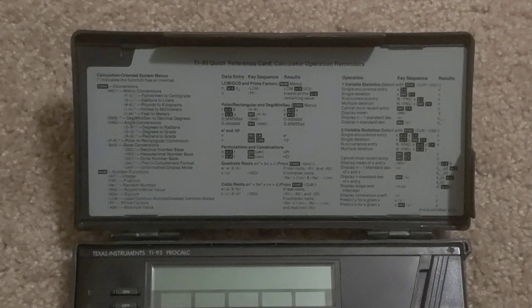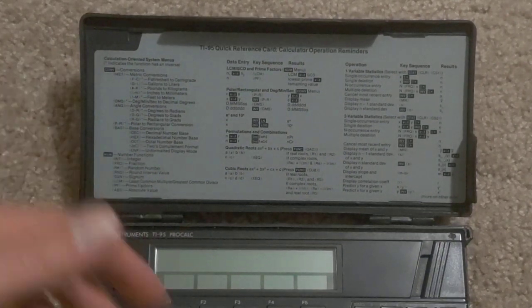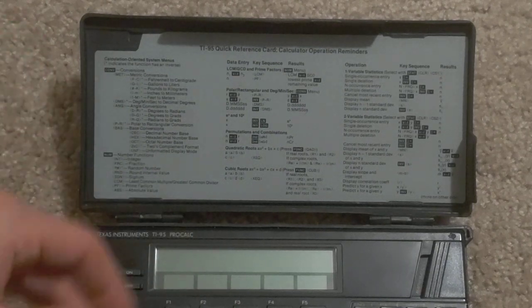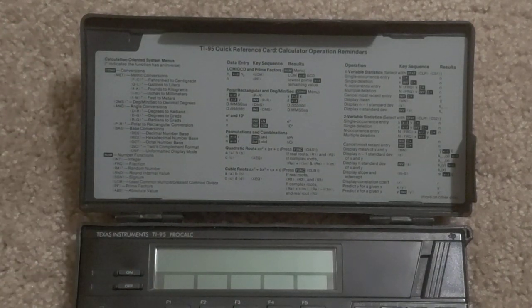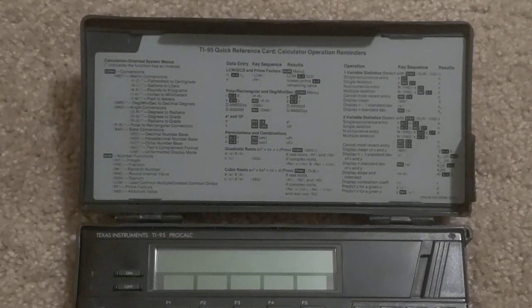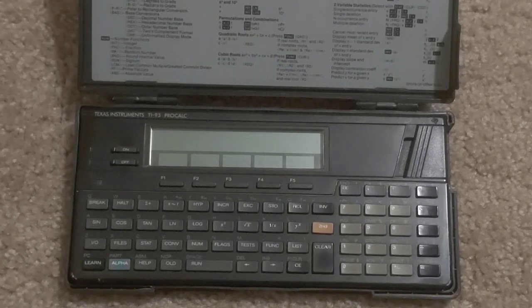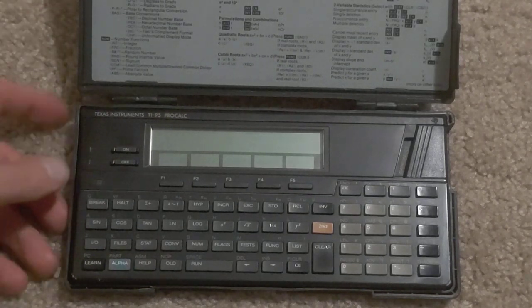Then on the right, you'll notice you can do one and two variable statistics. So even without the cartridges this included, of which there were three, a math cartridge, statistics cartridge, and chemical engineering cartridge, you can still do regressions. You don't need a statistics cartridge to do a linear regression on some set of data, which is pretty cool. Anyway, so that about wraps up that information card. Let's look at the TI-95 itself.